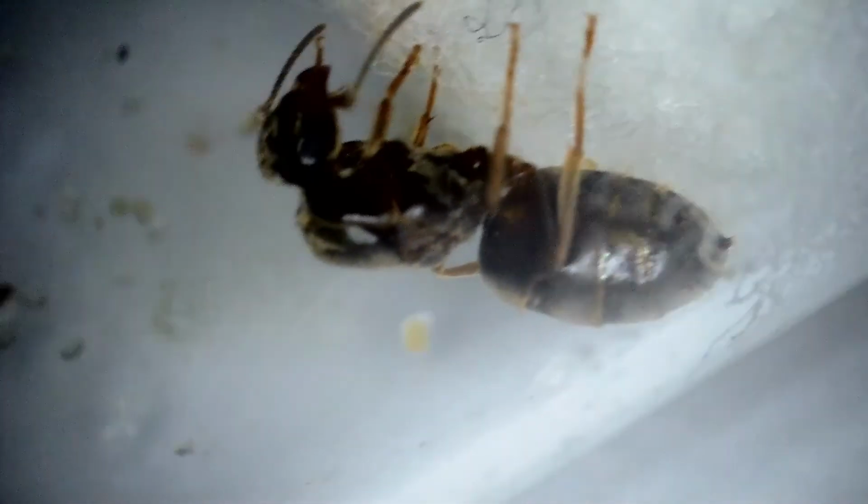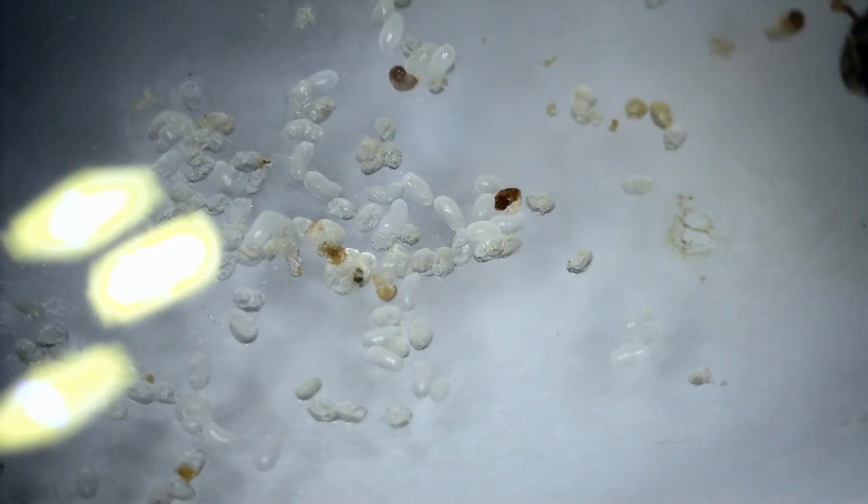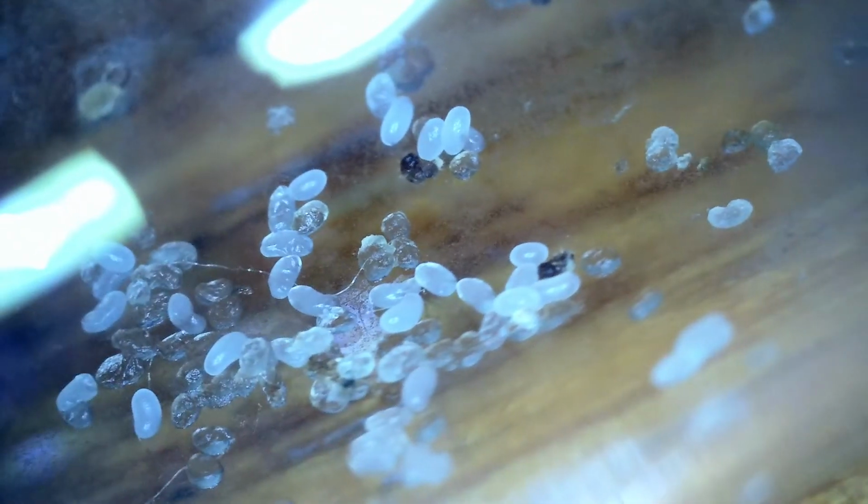So I had to make some decisions, and clearly there was absolutely no point leaving them in this setup in these conditions. So this is A, I believe. Yeah, this is A. I could not see any of the parasitic worms in here, but yet it's clear that her eggs are dead or decaying or moulding, or something's going wrong. There are some healthy eggs in there, but they should be up with the cotton wool.